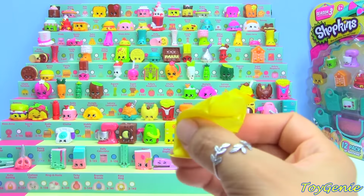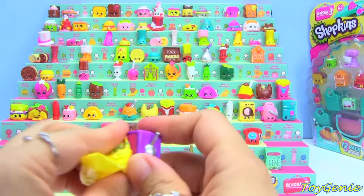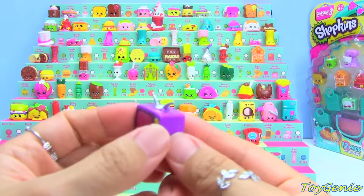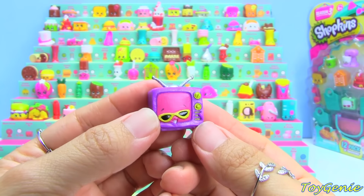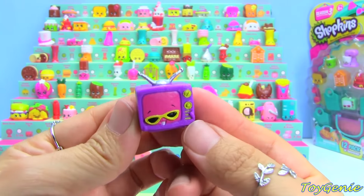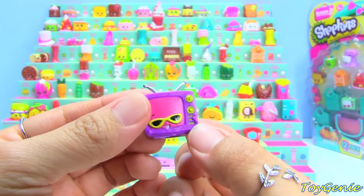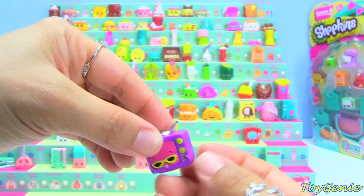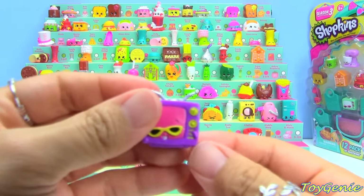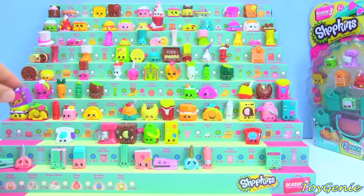Let's see what comes out of this one. Oh my gosh! We have the purple television. This is so funny. And it even has glasses on. So here we go. This one is a rare and it goes right here. Oh, I forgot to tell you guys, this one is called Teenie TV. And it's gonna go right here.